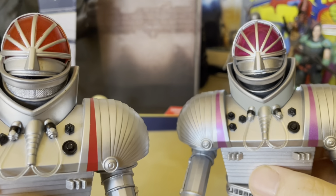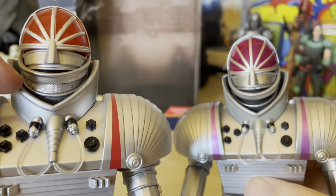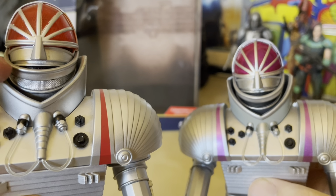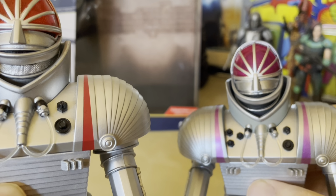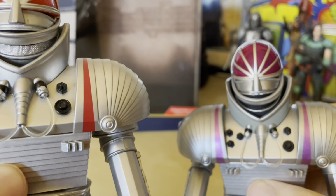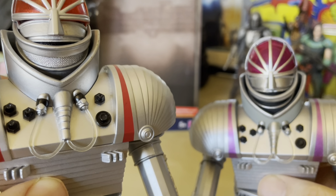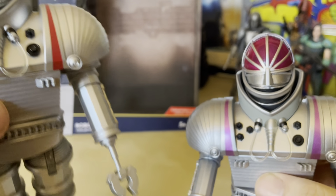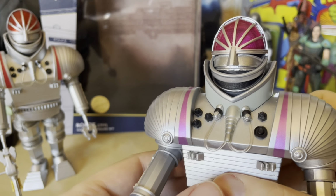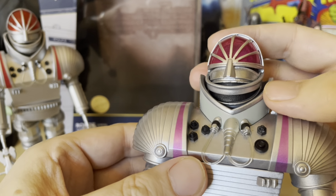Now, as you can see, there is a metal mesh on the original version there. That metal mesh is where actor Michael Kilgariff could actually see, because obviously he's a tall bloke, but he wasn't that tall. So that is the metal mesh that he actually saw through when he was acting in the costume. Now, in some instances in the story, it was a darker mesh. So it was a bit of a variant. They have actually put that darker mesh on there.